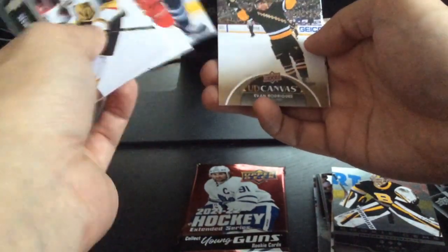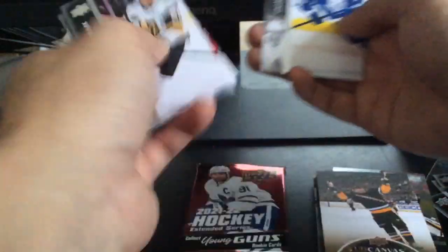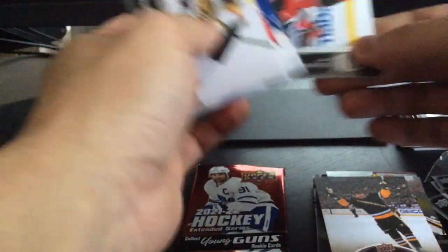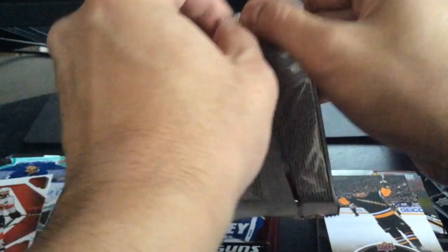So we've got a canvas, just a regular canvas of Evan Rodrigues. Seattle one's the side there. All right, three packs. So this is turning out pretty good.